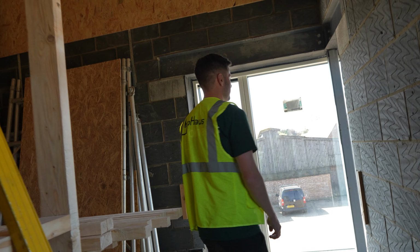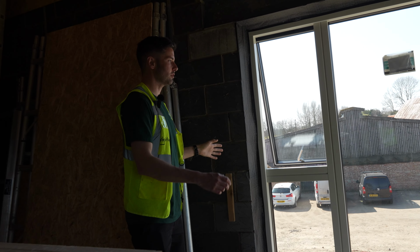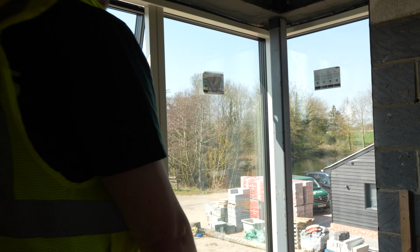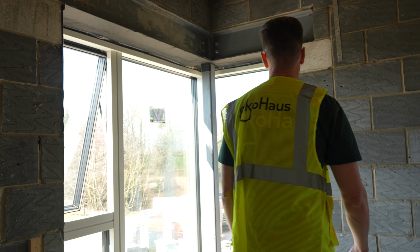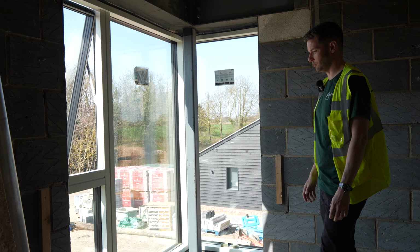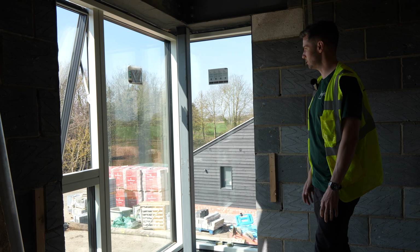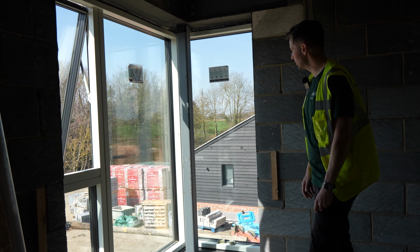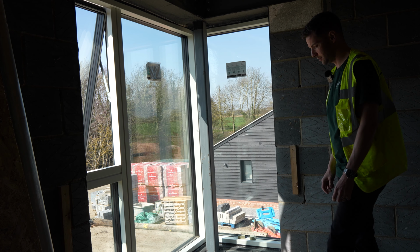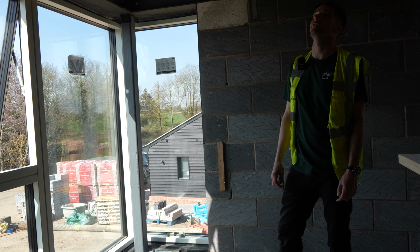Over here in what's going to be one of the bedrooms, you've got this huge corner window that accommodates the steel post there that's holding up the steel frame above the window. This is going to be a really good feature as well. I can see a little pond over there that we'll have a view of eventually. And again, this huge vaulted ceiling.